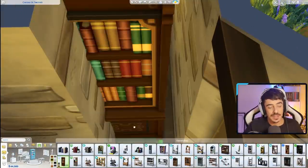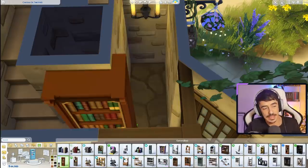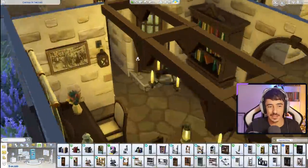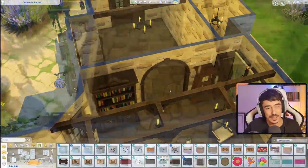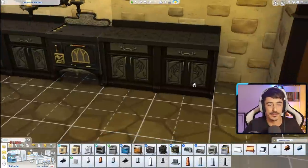This weird little corridor here, I was like, this would be perfect for another bookcase. So I ended up going for the one from Realm of Magic. The colour's a bit off, but it's okay. It's tucked away, you can't see it. It's fine. And I'm using a lot of wicker rugs and stuff as well. I think that really helped.